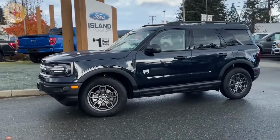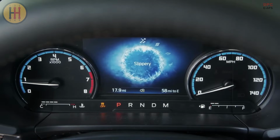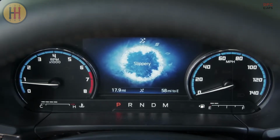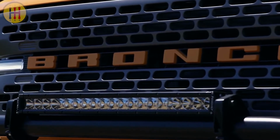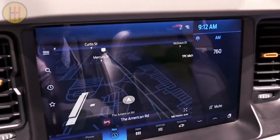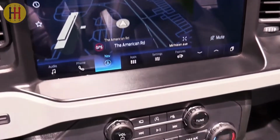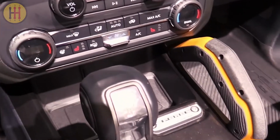Number 3. Interior. The new Bronco's interior is less of a salute to the past than its exterior. Whether you're in the 2- or 4-door model, the cabin is decidedly streamlined. It's also very modern, with a digital gauge cluster and either an 8- or 12-inch touchscreen infotainment screen that runs Ford's Sync 4 software at the top of the center stack, right in the middle of the dashboard.